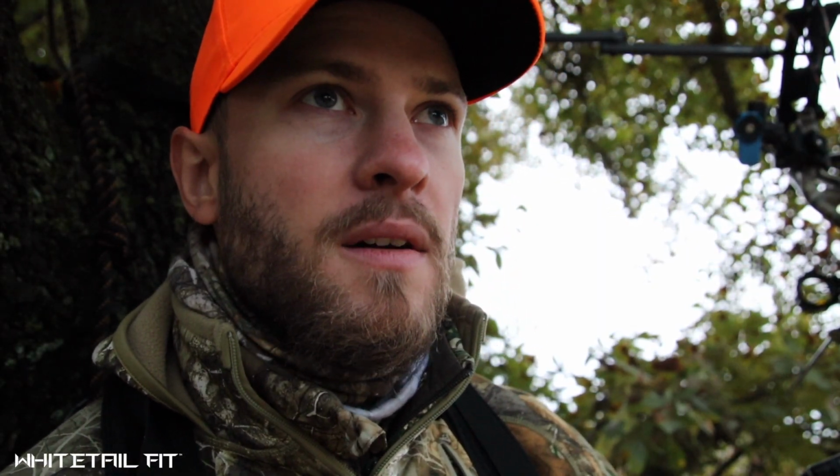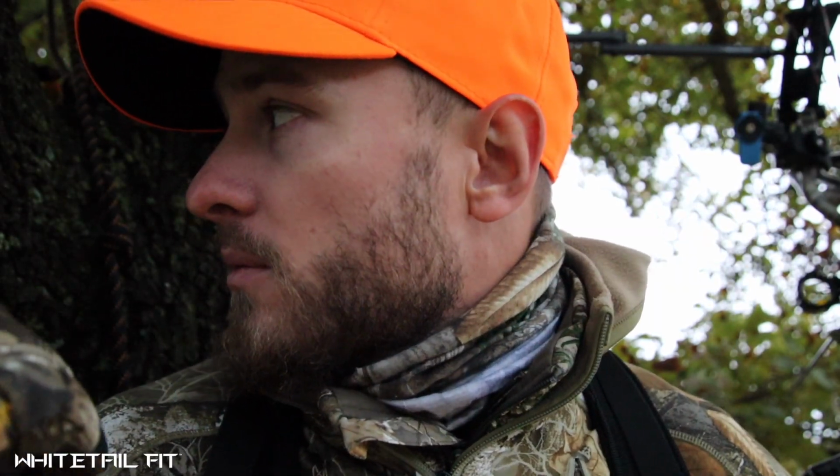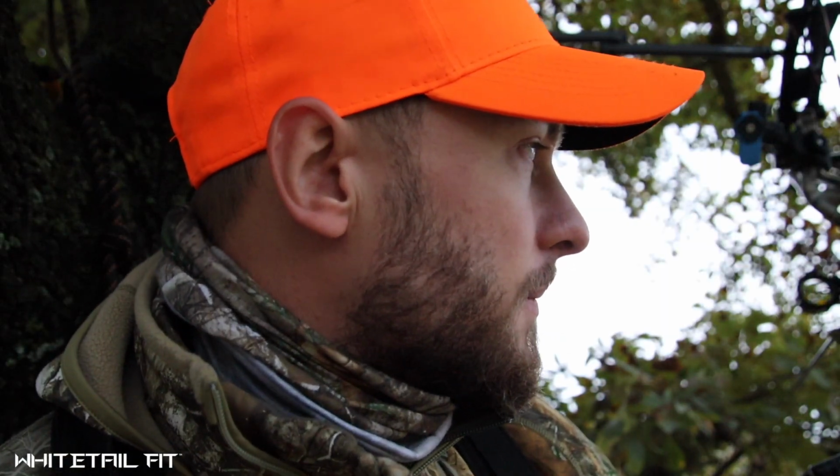So we're about half hour or 45 minutes into daylight right now. I've seen 1 doe just above the food plot, and then 1 small spike buck with his nose to the ground running back behind me, headed out the opposite way. So hopefully it should be a good morning.